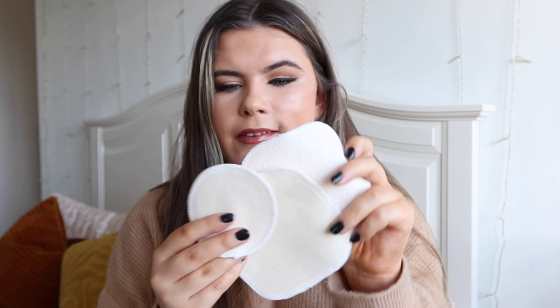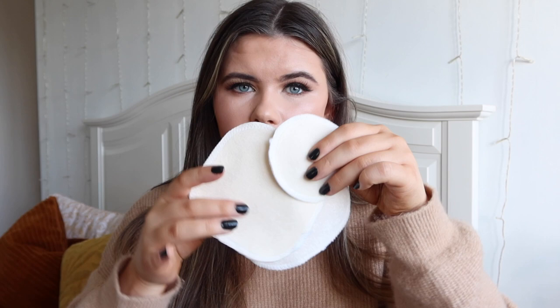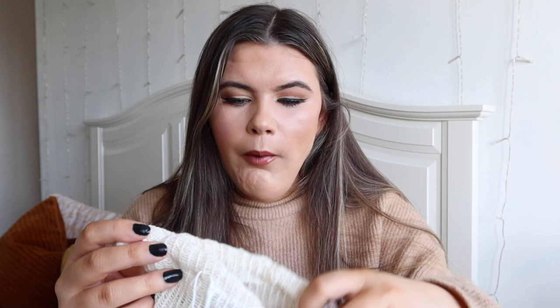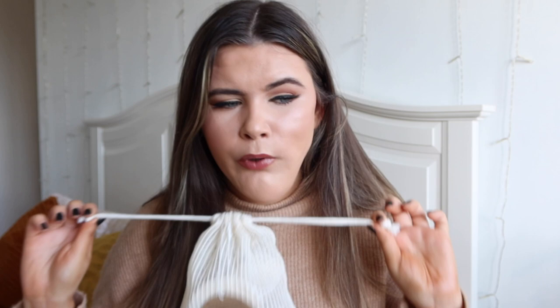So instead of using makeup wipes or a cotton pad that you just use once and throw away, hopefully you don't put them down the toilet either, you just wash your makeup off with these and put them in the little bag. I got more than three, I've just been using them. And then you pop the bag in the washing machine and reuse them. Really easy to do, proper simple, and great for the environment.